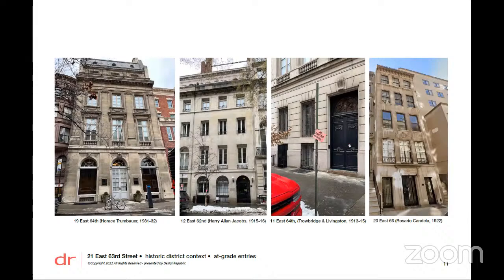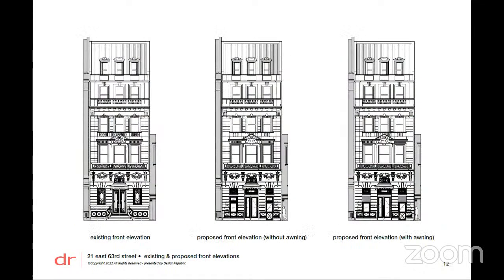So at-grade entries is something one actually sees. Obviously, you're familiar with buildings with stoops, also the later converted, redone facades where there's a lower entry into the building, but there are a number of at-grade entries throughout the Upper East Side Historic District. So returning to our proposal, this is an existing building elevation on the left, proposed without awnings, and then proposed with awnings. We're proposing fabric awnings at the two outer bays.